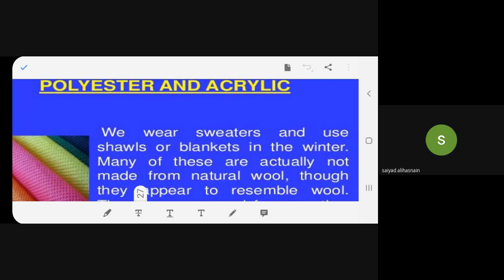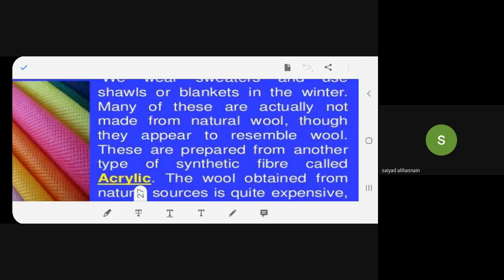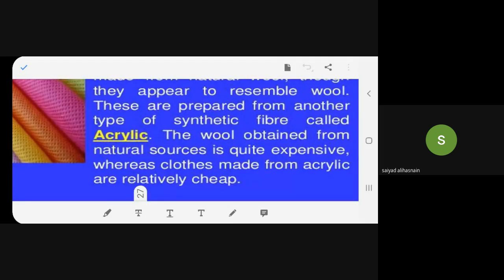Polyester and acrylic. We wear sweaters and use shawls or blankets in the winter. Many of these are actually not made from natural wool, so they appear to resemble wool. These are prepared from another type of synthetic fiber called acrylic. The wool obtained from natural source is quite expensive, whereas clothes made from acrylic is relatively cheap.